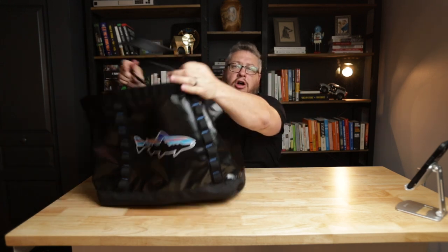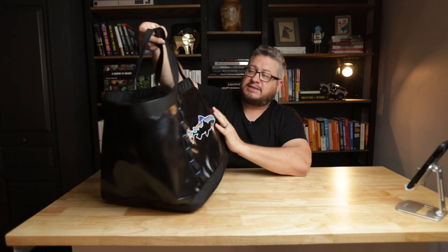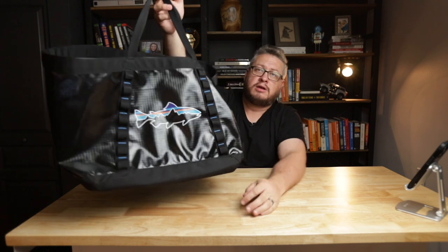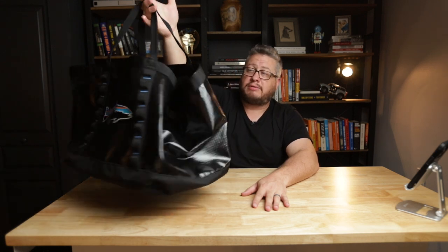And that's basically all the features of the bag. There are lash points on both sides, but that's the feature of the bag. This one has that famous Patagonia shark on there. And this bag comes in a couple other colors. This is the black one. But yeah, that's it for features of the bag. It is just a gigantic bag with a handle.